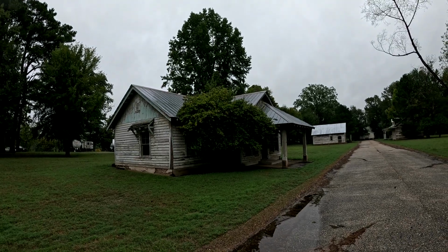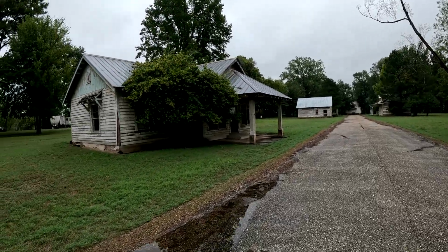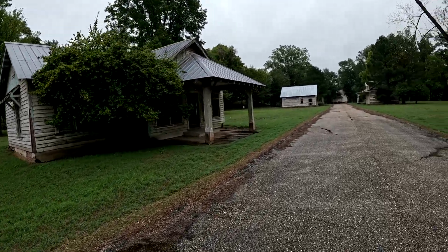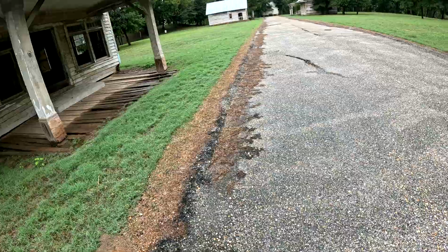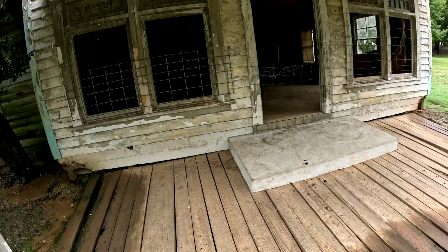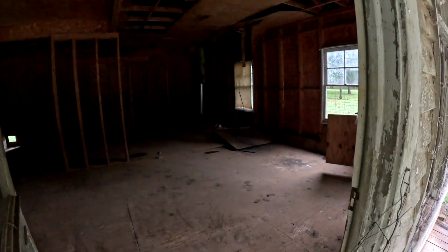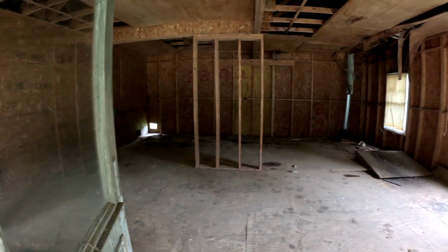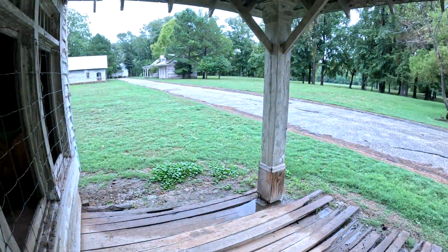Now this building. Oh, they probably just put grass. Smells terrible here. Ooh. And there's nothing in here either. This is S3D2. Wonder what the trees.